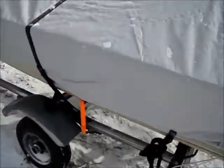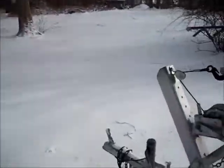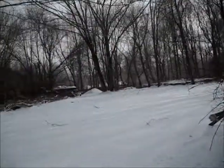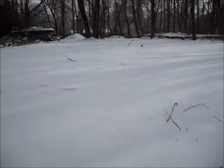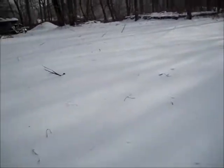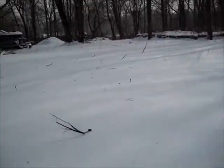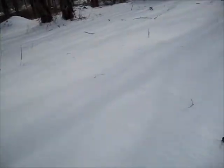However, on my dad's boat, and also on my Snapper, my dad's Toro zero turn, it's a different story. Just walk out here, I'll be in a minute. The snow is actually very light and very fluffy, so it blows around easily.